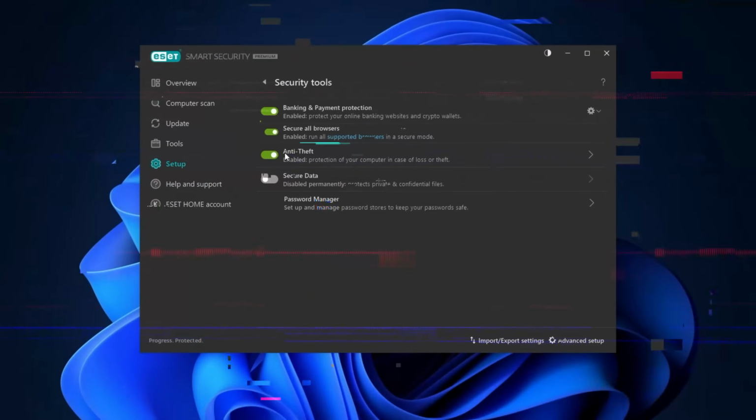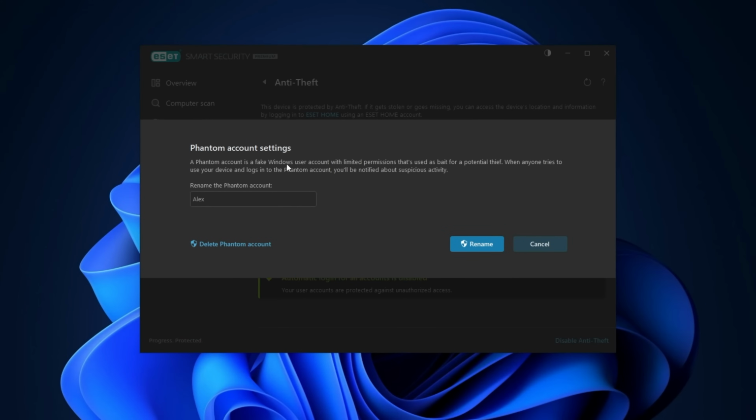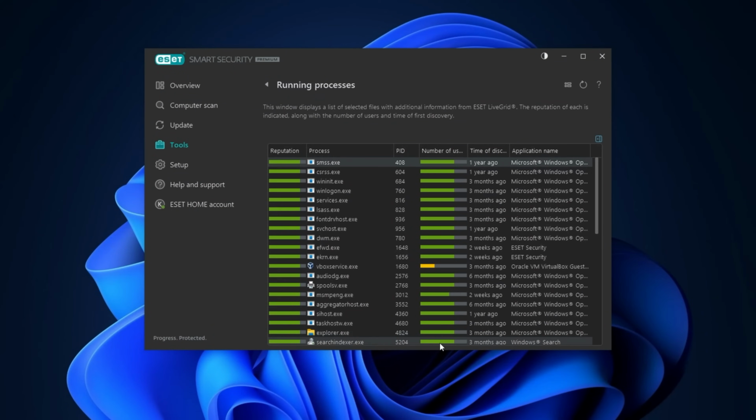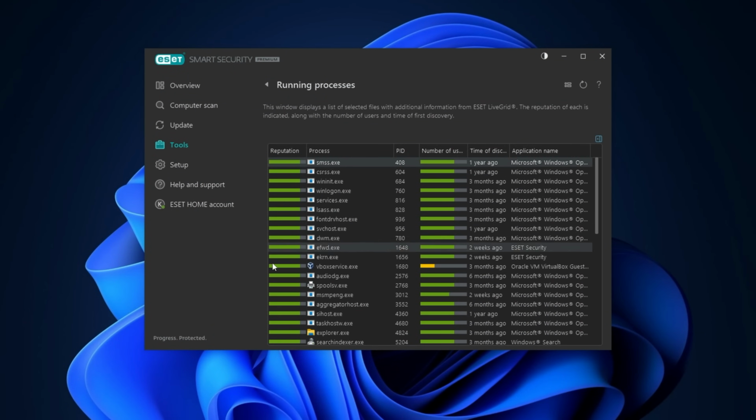The anti-theft capabilities may sound similar, but they go into an entirely different boat. It's a feature with a long list of tools, from location tracking to one-way messaging and even phantom account creation. Using it, you can create fake accounts that cybercriminals will log into instead of your real one. This way, they won't see any of your personal info. But to me, the crown jewel of this is the laptop activity watch. Using this, you can remotely access your webcam and catch the thief red-handed.